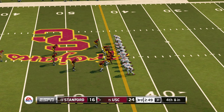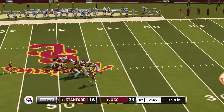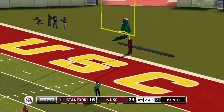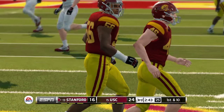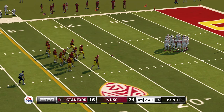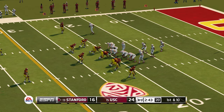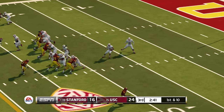In a perfect world, he knocks this kick down inside the 10. This punt goes over the goal line, and this will be a touchback. This deficit can be easily overcome, sure. But they have to be thinking if they don't get something going on this series, the burden is going to be felt by their defense.